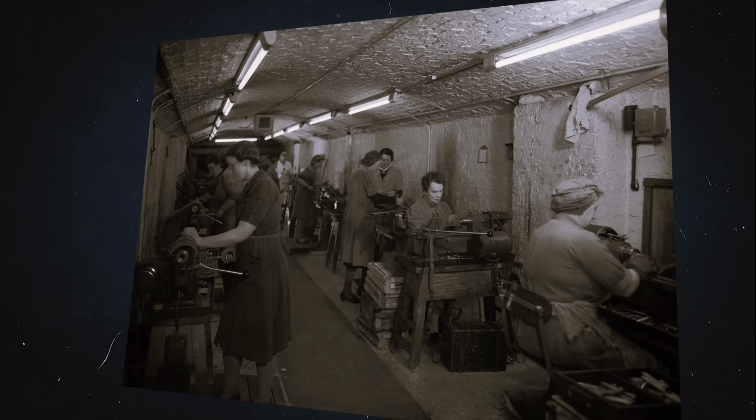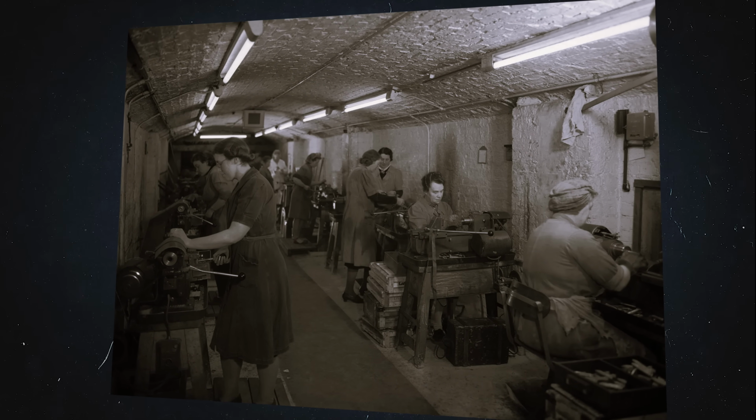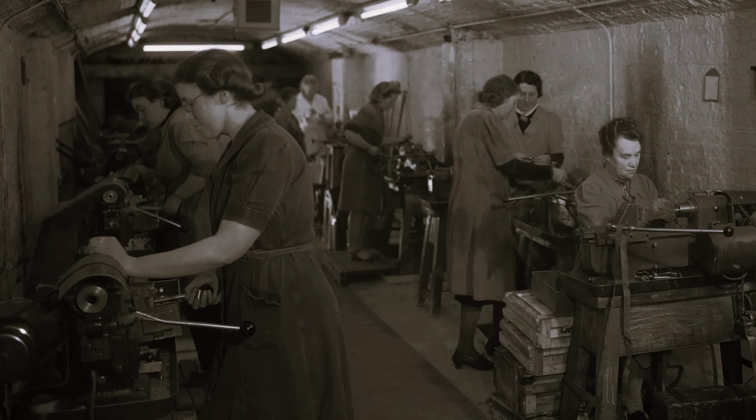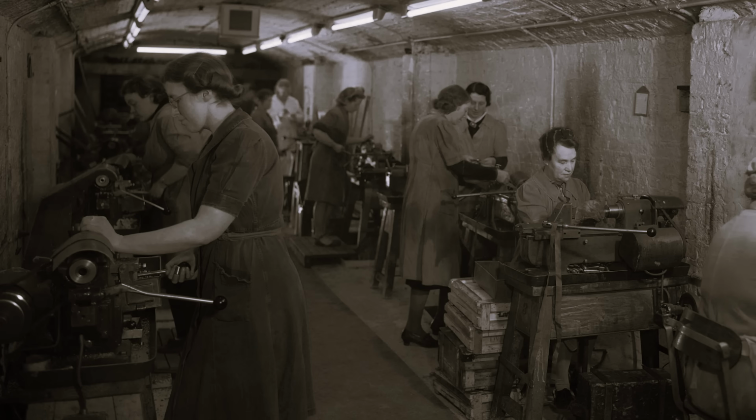Women work in an underground munitions factory in Wirral, Merseyside during the 1940s. They produced bullets and artillery shells, directly contributing to the Allied effort.